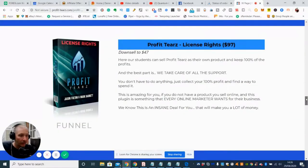And then we've got the Profit Tears license rights. Now, $97 is a bit steep for a license right. It's only about $67, I would have thought. But he has actually got a downsell of $47. I would imagine that's between the first 6 to 12 hours. So you can then promote his funnel as your own and generate traffic from it. And that is a super steal idea.